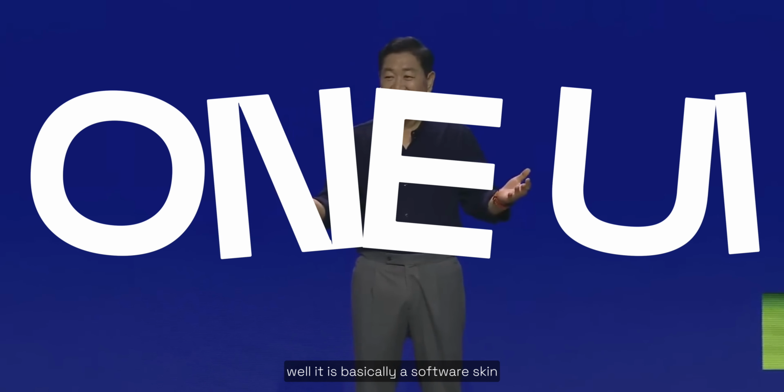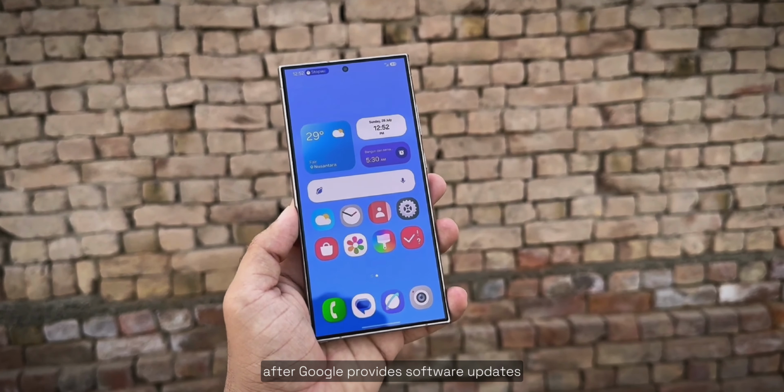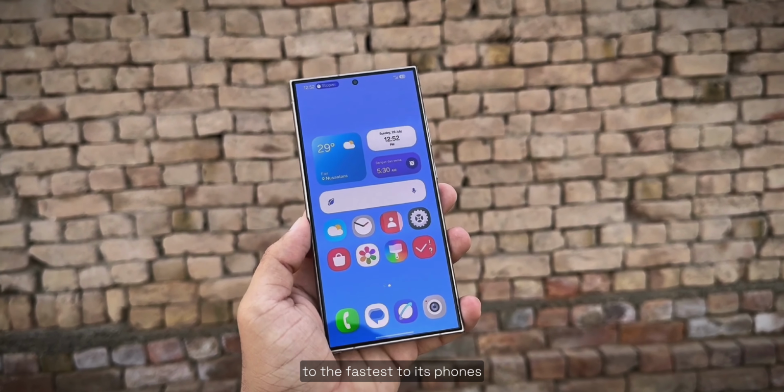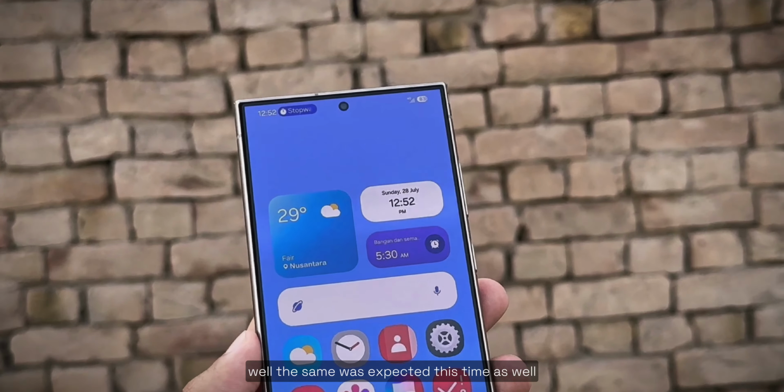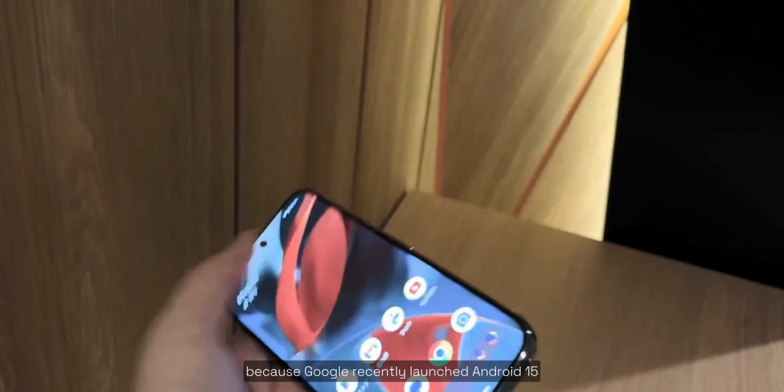So first up, Samsung's One UI. Well, it is basically a software skin that Samsung releases after every new version of the Google software. And you will be happy to know that Samsung is the only company that, after Google, provides software updates the fastest to its phones. The same was expected this time as well, because Google recently launched Android 15, and this new Android version will be available first on Google phones on October 15.